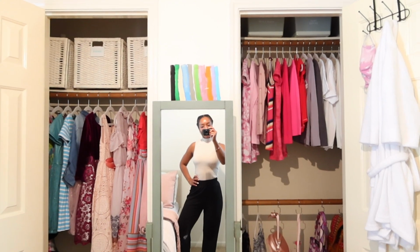I also went ahead and decluttered some of her clothes. There were a few clothes that no longer fit her, so I figured this was the best time for me to do so. And I'm very happy I did because now she'll be able to see the clothes that do fit her and she doesn't have to be bothered with the ones that don't.